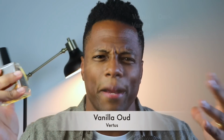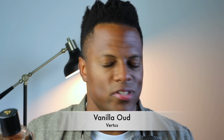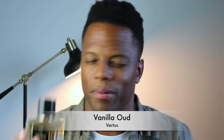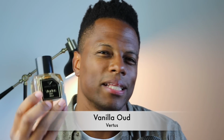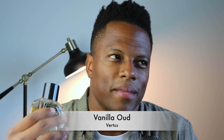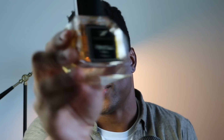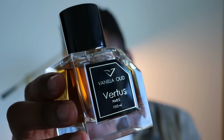Sweet, warm, ambery vanilla with this slightly dark, edgy oud, but it is very smooth, very tamed, very easy to wear, very luxurious smelling, kind of like the profile of Black Phantom. But honestly, in some ways, maybe a little bit more elegant, even though it is still pretty strong. But I think it's something that wears a little less bombastic than Black Phantom. Nonetheless, I think it functions as a fantastic alternative if we're going to use this lens. That is Vertus Vanilla Oud.